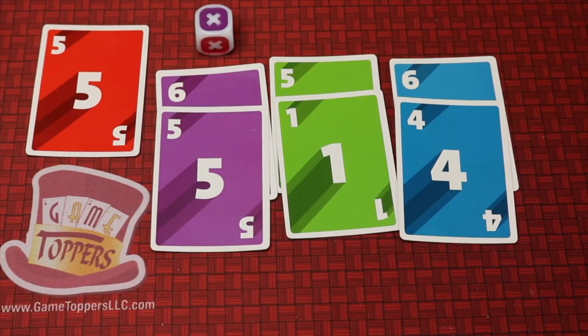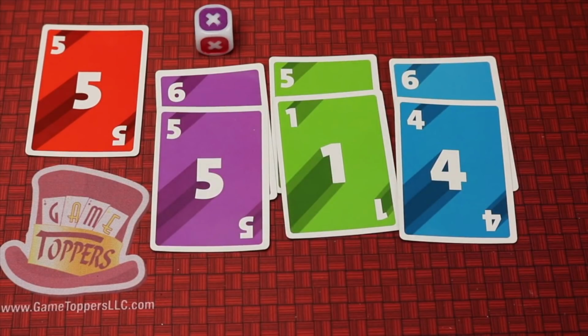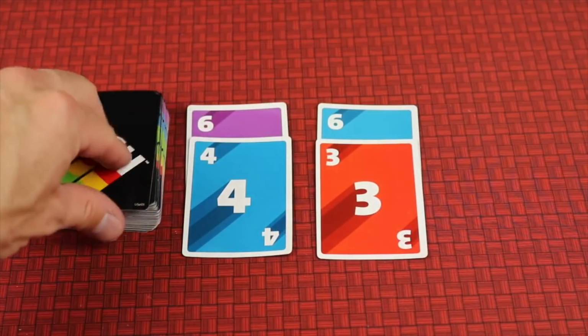It's a tiny little game that I've played almost more than any other game this year. It might even be the one I've played the most. It's called Push. It's from Ravensburger. This game looks like it was made in the 80s with the colors and the way the numbers look. It looks pretty generic. It looks mass market. It is mass market, sort of.